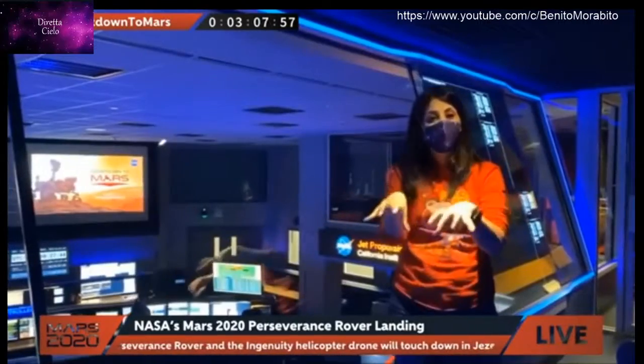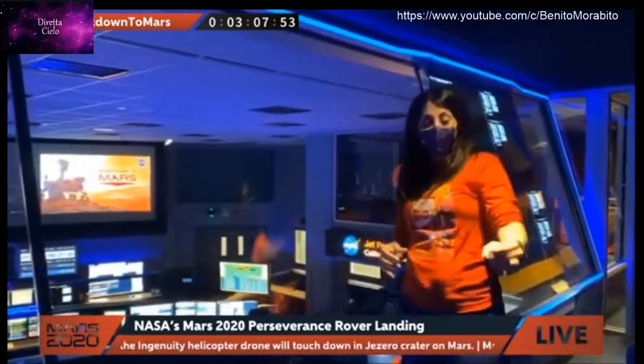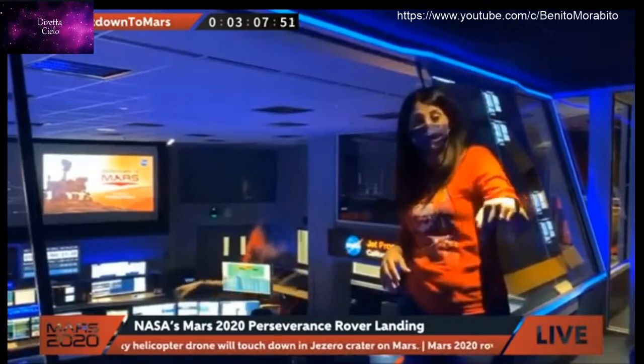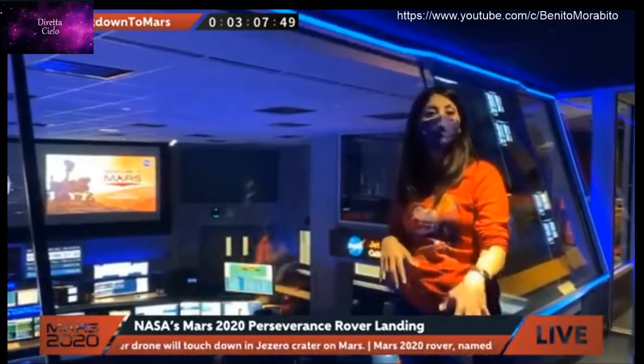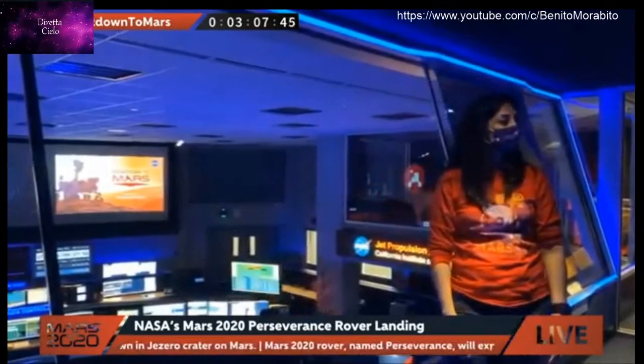I will find the location. But there's one thing that I like about your question, which is the rover itself on a side also has a camera that will be taking pictures as it's coming down. So we got two imagers giving us information.